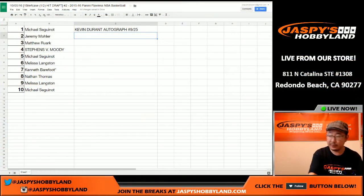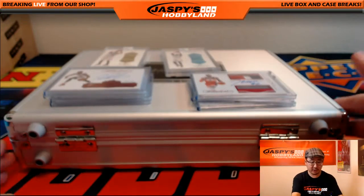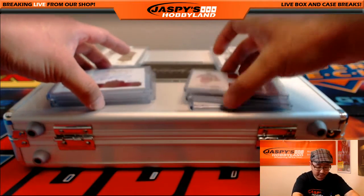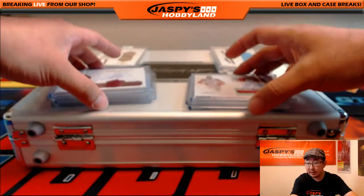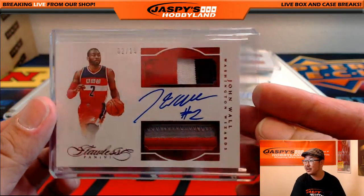All right, so there you go. Jeremy33, you are next. If you need to look at any of the other cards a little more closely, let me know. Got a couple minutes. And we still have the two encased cards left. A couple relic autos. You got the jersey number John Wall, the 1/1 Dwight Howard. We've got the CP3. You'll take the John Wall? Nice. So Jeremy33 takes the John Wall.